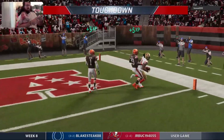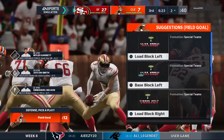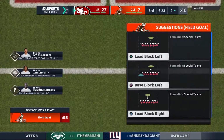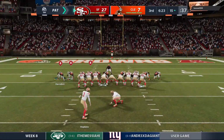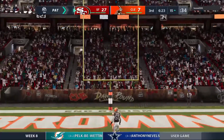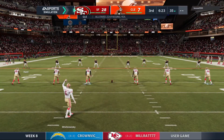And across the goal line, into the end zone. Touchdown, 49ers. Touchdown, San Francisco. Kareem Hunt. His 3rd touchdown now on the year. And the Niners take advantage of field position on the turnover to cash this one in. On is Hopkins now for the extra point. He knocks it through. It's 28-7. Makes the score Niners 28, Browns 7.